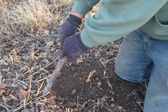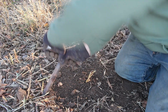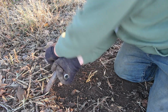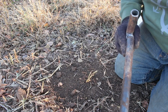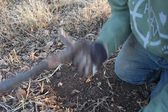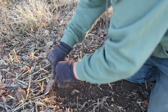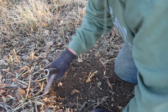So I'm just gonna push in at about a 45-degree angle and start turning. And that'll start cutting down in there, and you wanna go deep as you can. I'm talking as deep as you can. Pull it out. We got a scoop full of dirt. Get our hammer head. Knock it out. All right, go back in for another bite. Gotta make that hole.